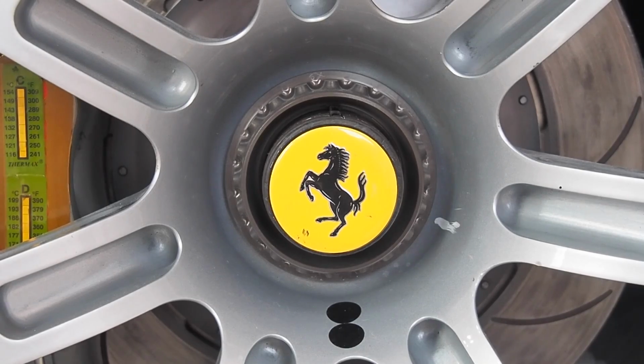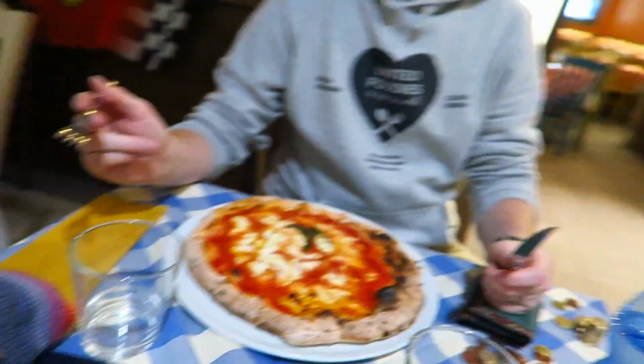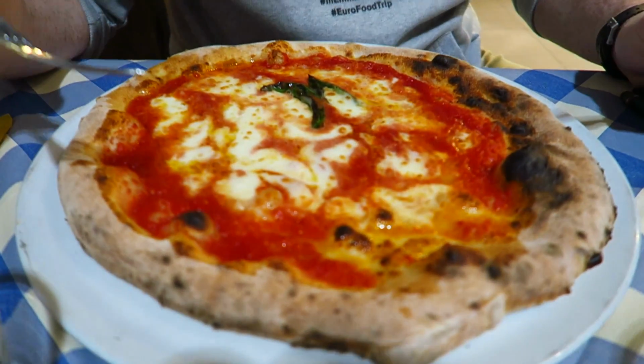Well, our time in Italy has come to an end. We're currently at the airport in Bologna enjoying one final lunch. We are having pizza. What else would we be having? Yeah. Pizza. So take a look at this. Does it look amazing? This is a margarita.